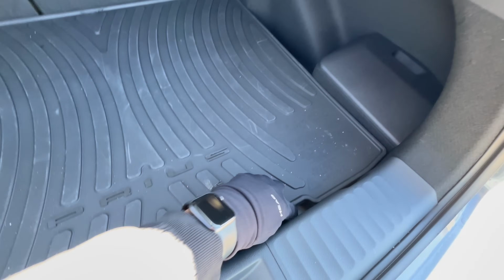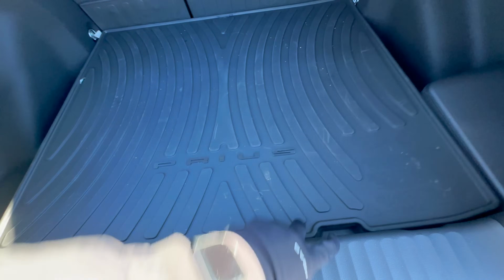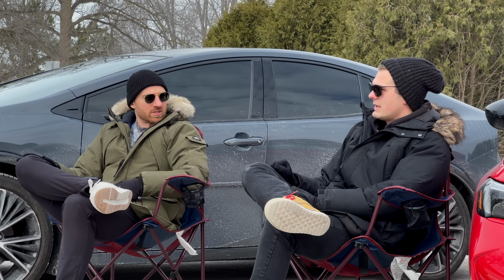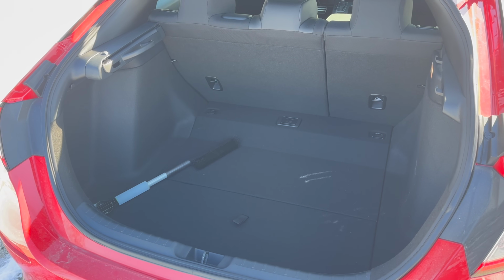I actually meant to check. Do you know if you get a spare tire in the Civic? Nope. Don't get a spare tire here either. So a lot of people make their own makeshift spare tire. You can cut out the styrofoam and put one in there. It is kind of weird how they use the space, but more space in the Civic. It's not a huge difference. It's like 24 versus 21. So not a huge difference.